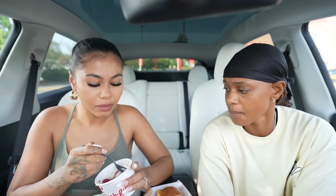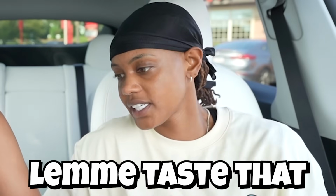But you guys, the guy did say the healthiest thing on that menu was the little fruit that we got from McDonald's. So all in all, so far, we haven't really had much healthy food. No, but Chick-fil-A has a better actual fruit cup. Where to next, Starbucks?